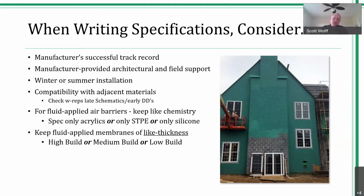And the silicone type air barriers. Ideally, if it's possible to just keep all water-based acrylics, all STPEs, or all silicones, that would be the preferred. And the last point to be made here is that also when specifying fluid applied membranes, we try to implore to keep them of like thickness.